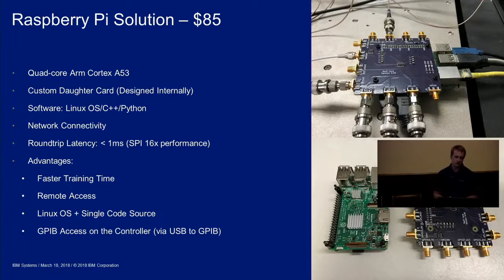Another advantage was the network connectivity. As you can see, there's an Ethernet port. So we can connect this straight up to the network, and then we can remote access in from our office, from home, from really anywhere, and we can check in on scripts, kick off different scripts, and check the status of the lab. And now, because we were able to do all this, the round-trip latency really was much faster, much less than a millisecond now.